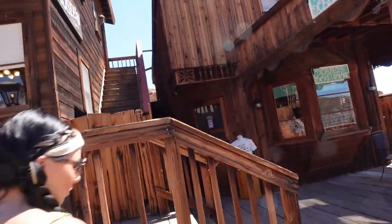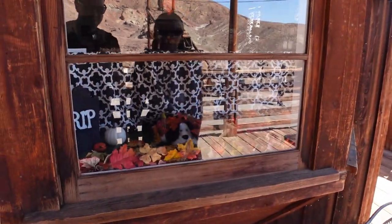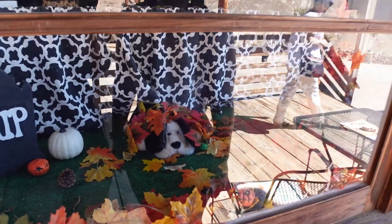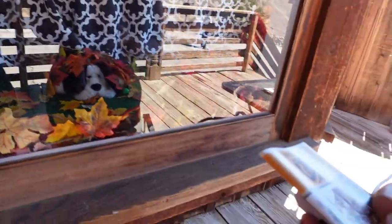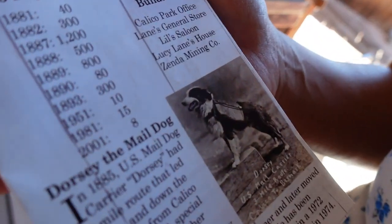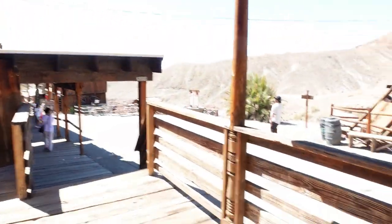This here's the Dorsey Dog House. It's named after the little postal dog. Oh no, it says R.I.P. Oh no. Well, he died by now. It was like 100 years ago. He retired in 1886. We'll put it up. There he is. His little satchel. So he'd run up and down the town with his post.